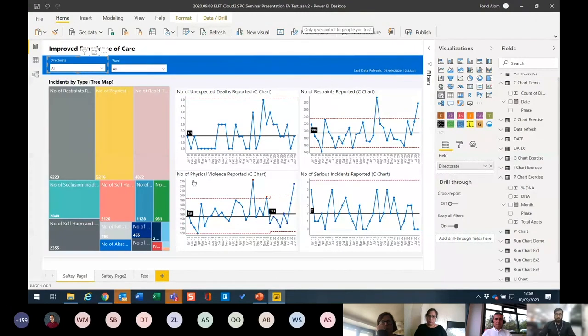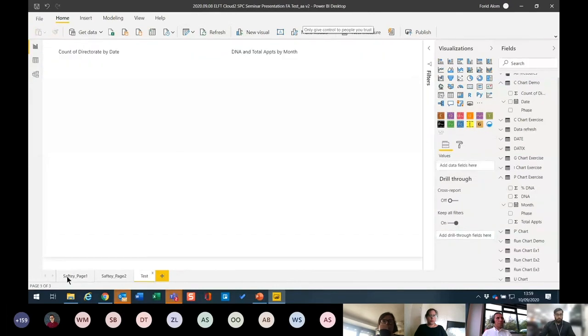And this is one element that we've been really struggling with. It's been really difficult, and I think this tool is good. The fact that it's so easy to do within this tool is going to revitalize the way in which we interact with SPC charts across the trust. So that's a quick overview of the demo.